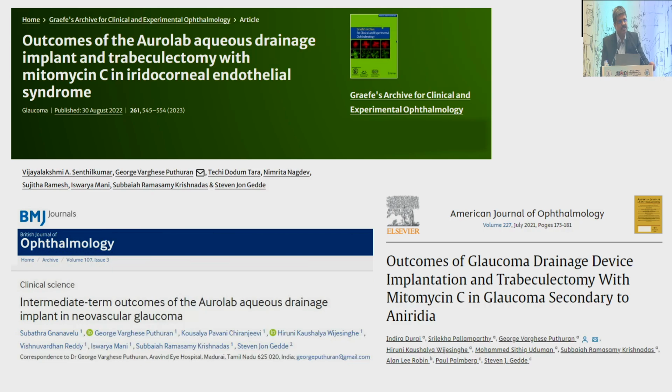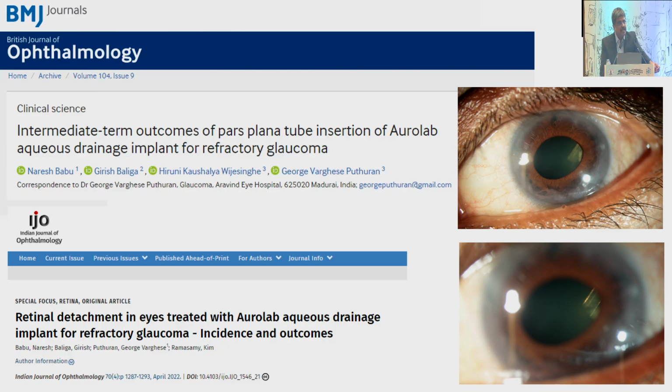We have also published on RD as primary surgical intervention in multiple secondary glaucomas: in iridocorneal endothelial syndrome in Graefe's, neovascular glaucoma in BJO, and also outcomes of RD in aniridia associated with glaucoma in AJO. It was an absolute joy once again to work closely with our vitreoretinal colleagues in select situations of refractory glaucoma, where we published our results on pars plana tube insertion.